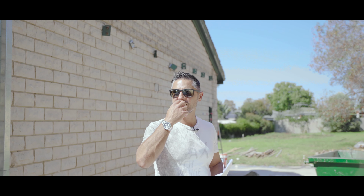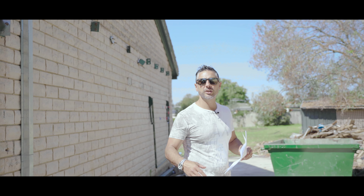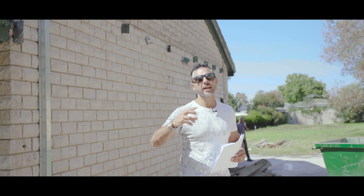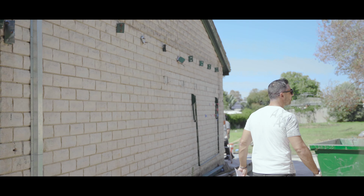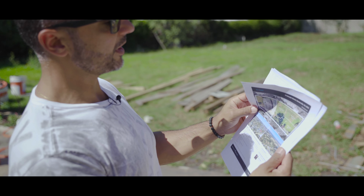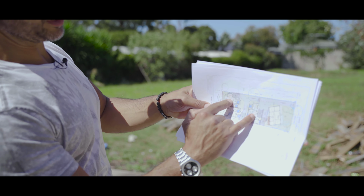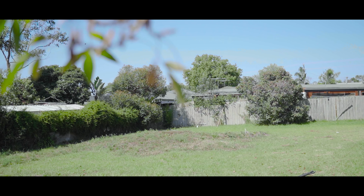So what I'm doing here today is just evaluating the site. I'm looking at the levels of the site, and having a look at the plans while we're here as well, and that's going to help me work out what I think the property's worth and also what we're going to be able to sell the units for. Basically, this is the existing home, and then we've got 3 units that we're potentially going to build in the rear. So I'm looking at the layout of that: 3 units, 2 being 2 bedrooms, 1 being a 3-bedroom unit, located in this section at the backyard.